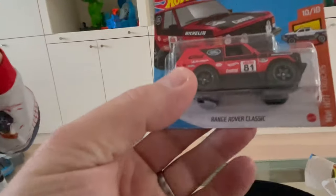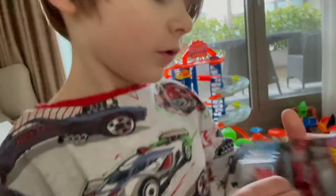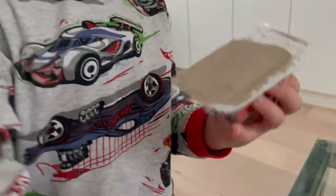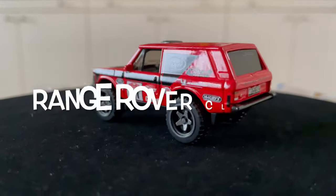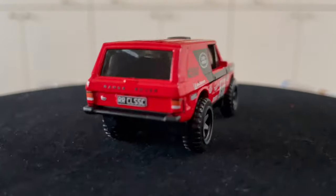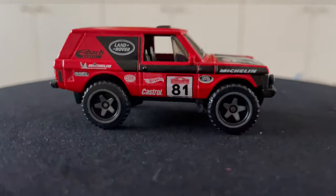This is the Range Rover Classic. Very nice. The Range Rover Classic, that's a long one. I know, I can see it in about 10 years from now. You'll be like, Dad, I need that Range Rover Classic for real. Found it, you found the opening. Oh, let's put that on the turntable. It's awesome. It's probably one of the coolest ones I've seen this season. Look, you got the lights in the back. This is a really nice one. You got the plate in the back, and the lights. This one's better than all of them. This is your favorite so far?